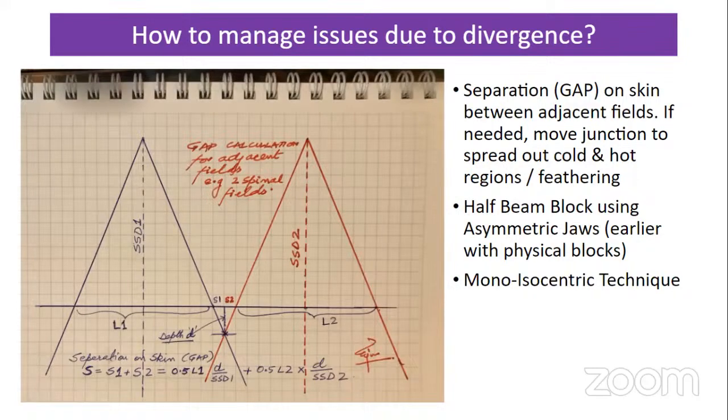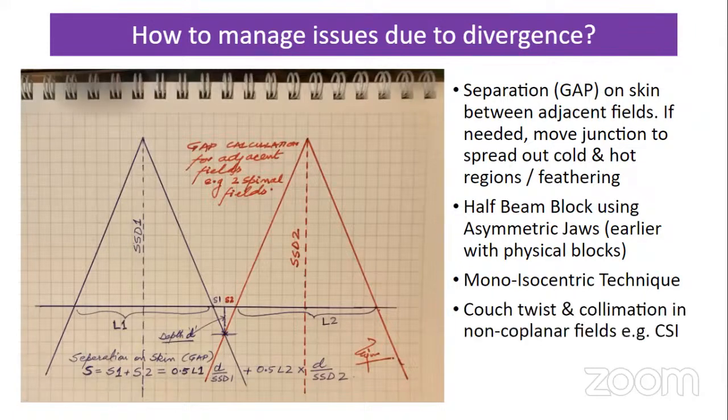Then half beam block with monoisocentric technique, which some departments like ours use for treating two adjacent fields from different directions, like for breast and supraclav. And for CSI, again, I am not talking about it, but it's very important to understand, even if your department may not be using this, how the couch twist and collimation, and non-coplanar fields were used for this.